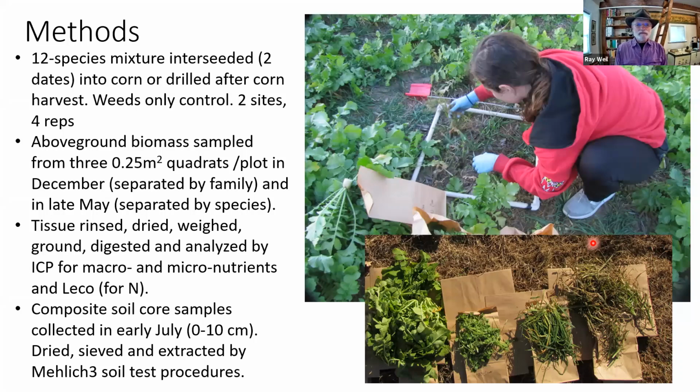And then again, we measured the biomass and collected samples in late May, just before termination in early June, when the cover crops were in full flower. The tissue was then prepared, digested and analyzed by ICP for all the main macro and micronutrients, and using LECO dry combustion for the nitrogen analysis. We also took soil samples about 6 weeks after the termination of the cover crops. So in July of the following year, when the corn that had been planted into the cover crop was at the V5 to V6 stage, we took composite soil samples and ran Mehlich 3 extractions on these, and we're going to report the data for the 0 to 10 centimeter layer.